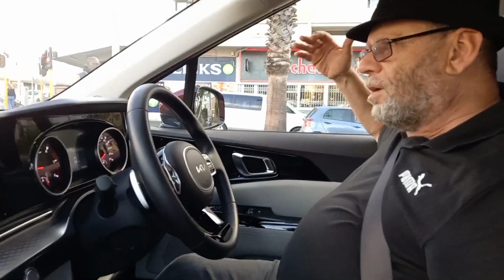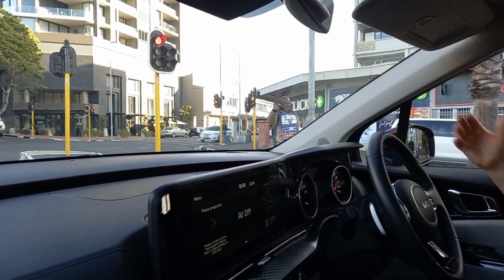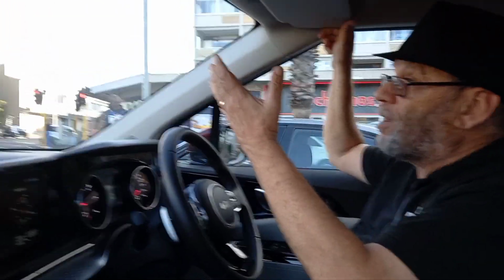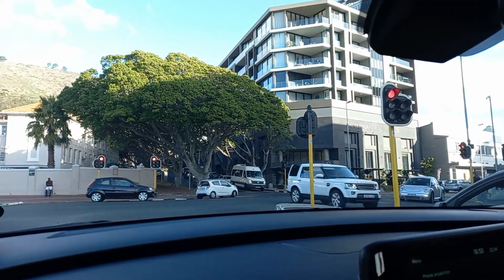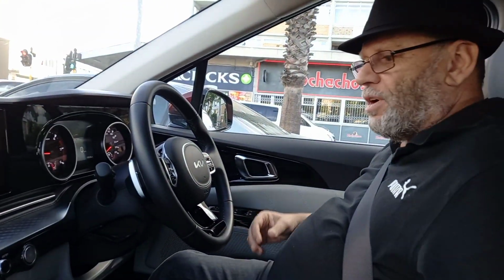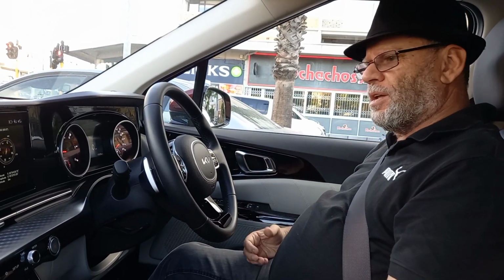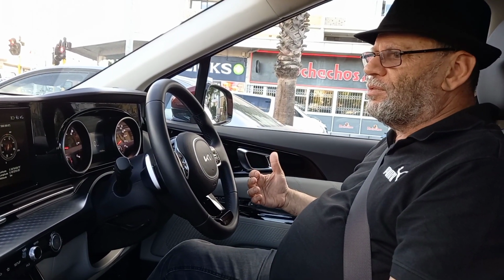Okay. Friday afternoon traffic in Sea Point, down in the Western Cape. Unfortunately, it looks like the Cape Doctor's blowing a little bit. You can see the trees moving, so it's going to make filming a little bit more difficult outdoors, but we'll get round it. But I'm traveling in style, traveling in luxury in the Kia Carnival.